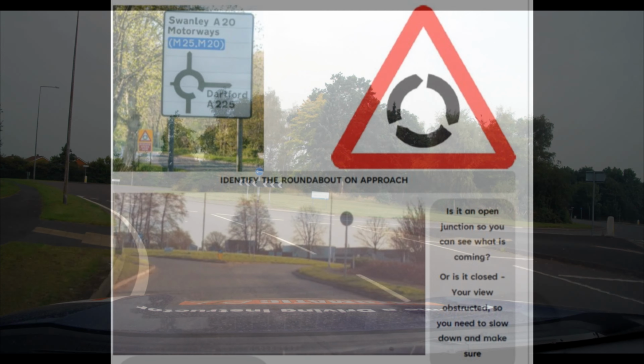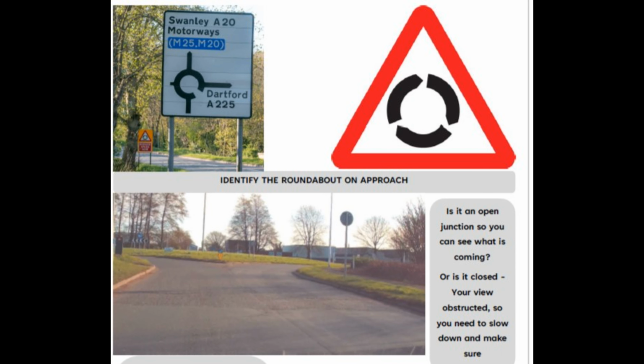But then we need to figure out, is it an open junction or a closed junction? Just like we did when we were merging left and right, because if it's a closed junction, like the one in this picture, we know we're probably going to have to come up and either go very slowly or stop before seeing if it's clear and we can go. However, if it's a big, wide, open roundabout and you can see clearly that it is empty, then you are okay to keep going. And this is an example of an open roundabout.